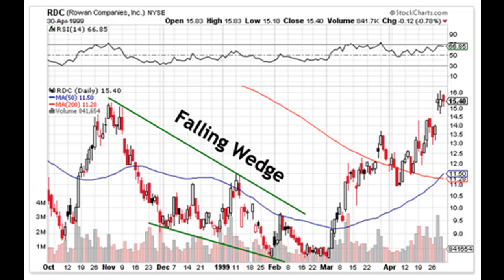Now, in this example of Rowan Companies, you can see the converging of the trend lines occurring with volume starting to dry up near the end. Volume then starts coming back into the stock and you get a breakout to the upside and then the start of a new uptrend. Now, not all falling wedge breakouts are this strong. A lot break out and kind of go sideways for a bit before heading higher, but 3D Systems has a lot of volume coming in, so it wouldn't surprise me if the eventual breakout is quite strong.